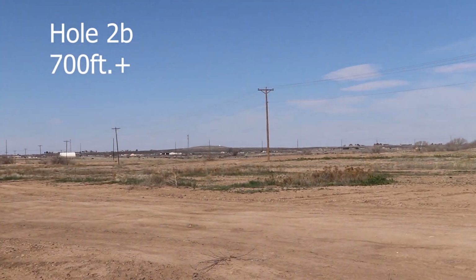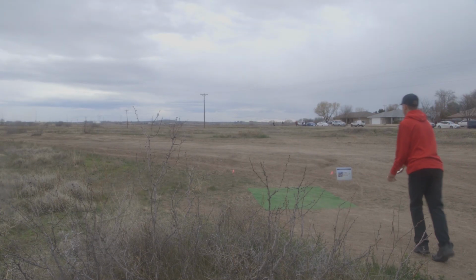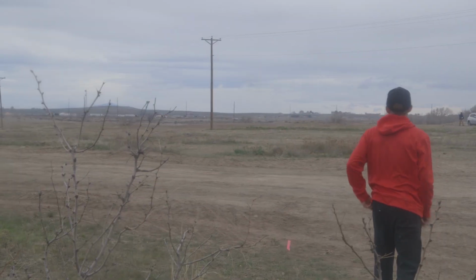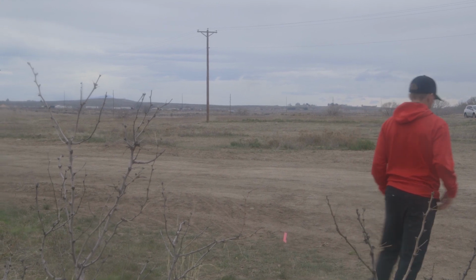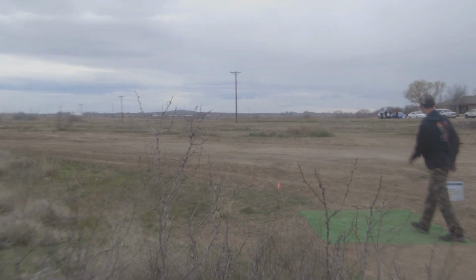Hole number 2B, a little over 700 feet. A 2-shot hole. You're just looking to get about 400, 420 off the tee box to give you a decent approach. Some guys are pushing it a little bit harder, a little bit farther, trying to make up some ground. Yep. And that's just fine right there, just in front of that little hill out there. The wind's picking up a little bit. You can see it as the disc hits the ground and stirs up some of the dirt.